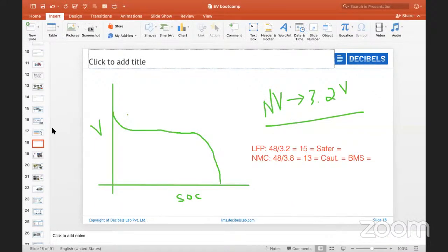Now, let me draw one more curve to clarify these things. If you take a chemistry like NMC, as I said, 3.2 volt is for LFP, here it is 3.8, and the lower cutoff should be somewhere about 2.6 or 2.8 for LFP.